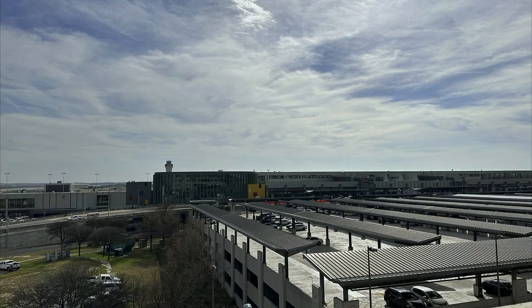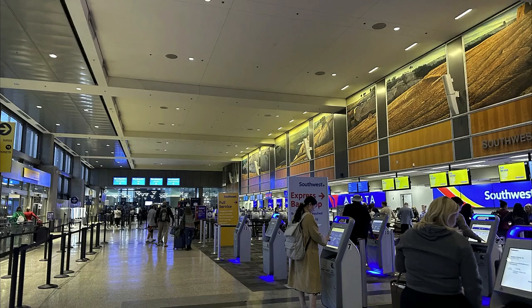This shot is looking from the rental car garage. This is a nice view for sure. It looks really, really nice. See a little bit of Tower 2. I know we already kind of had a shot like this, but this is from a different day. Pretty similar angle after getting boarding passes.